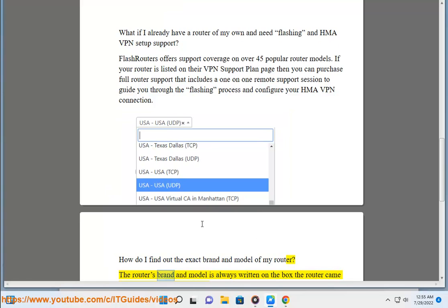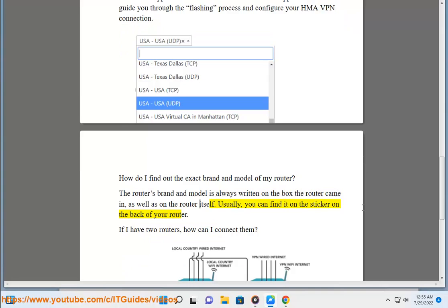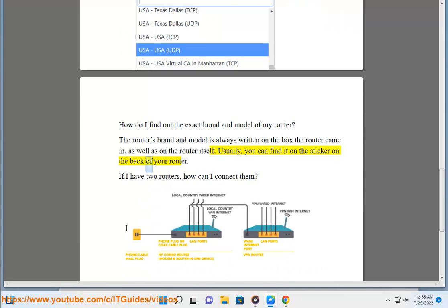How do I find out the exact brand and model of my router? The router's brand and model is always written on the box the router came in, as well as on the router itself. Usually, you can find it on the sticker on the back of your router.